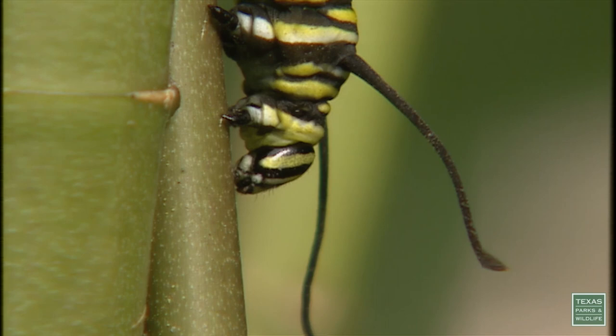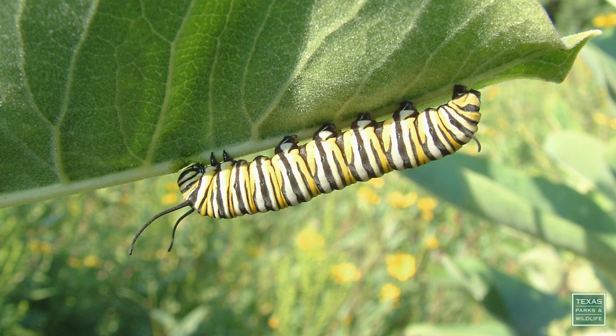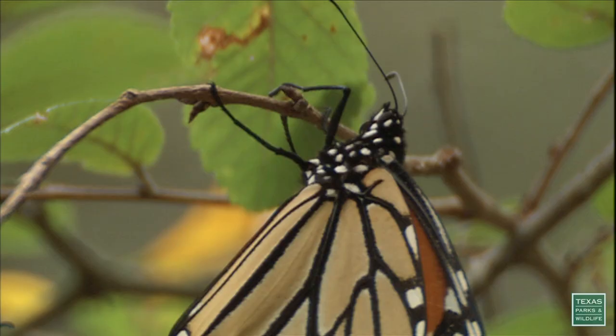During the spring migration, we're not too aware of it. We don't see them in masses the way we see them in the fall. But that's when it's critical, because they're returning from Mexico, they're trying to lay eggs, and the only host plant is milkweed, or Asclepias. Because it's an international animal, Canada, the United States, and Mexico, there are so many variables. We can help Texas lead the efforts in the recovery of the monarch butterfly.